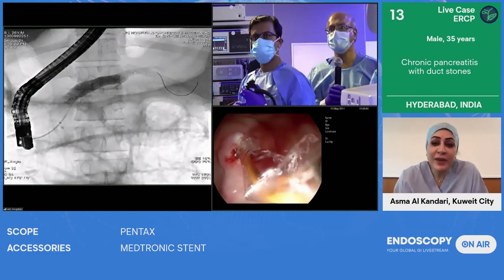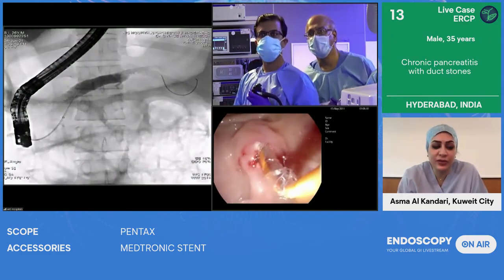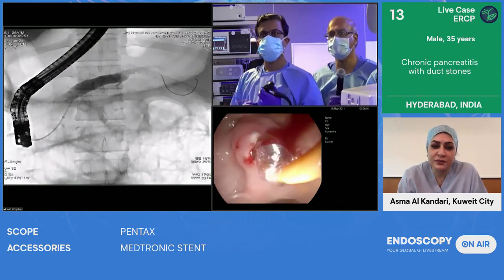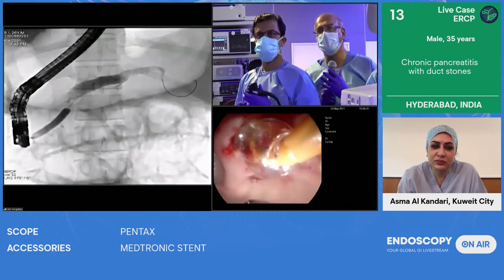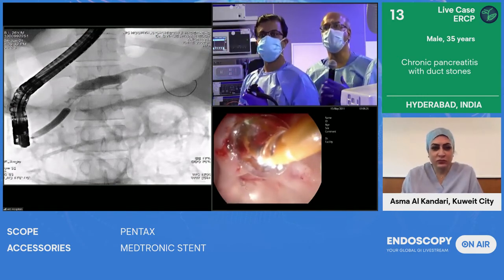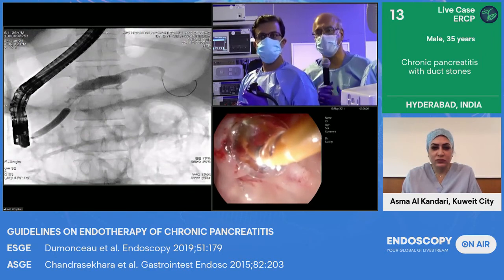In this case, I'm wondering, can we do a sphincteroplasty, or do we have to do a sphincterotomy instead? We don't do plain sphincteroplasty. The reason we don't do plain sphincteroplasty is that you don't get a big enough opening in the pancreatic sphincter. Plus, post-sphincteroplasty pancreatitis dangers are there. This is a sphincterotomy followed by a sphincteroplasty.